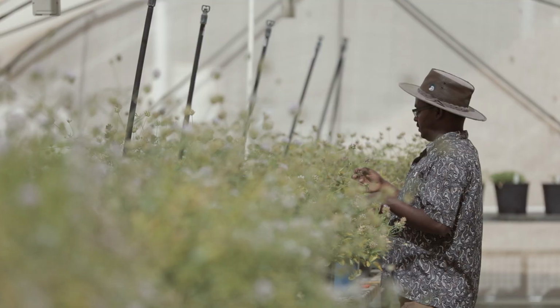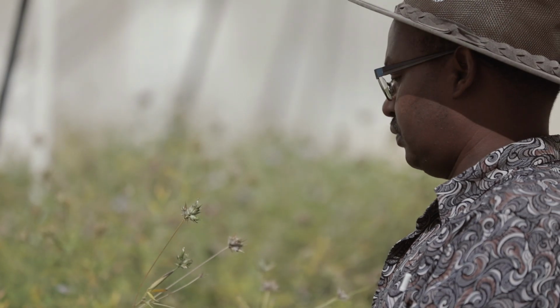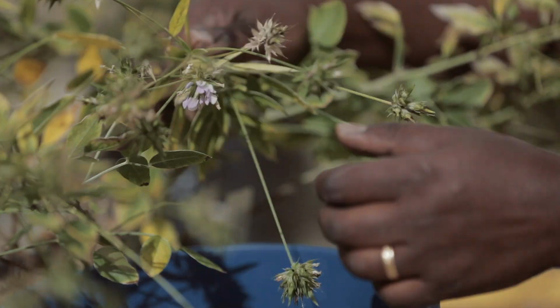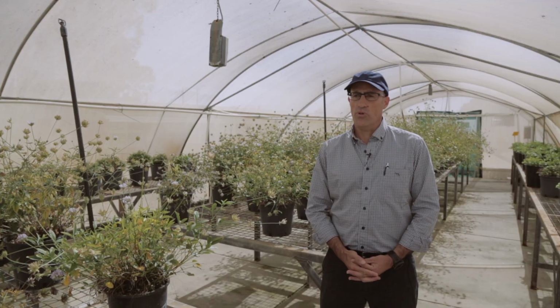Lanza Tedera is a perennial forage legume that has been collected from the Canary Islands and bred here in Australia for Australian conditions. Lanza Tedera is a very drought-tolerant plant that remains green during the summertime, and that makes it quite unique to use in our environments.